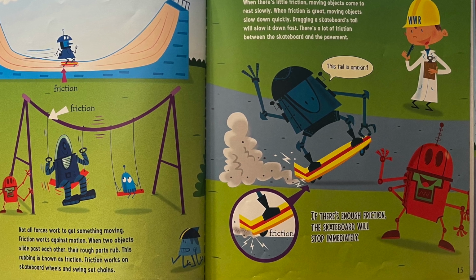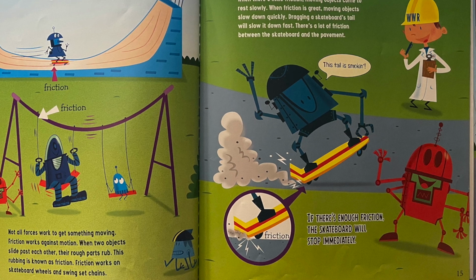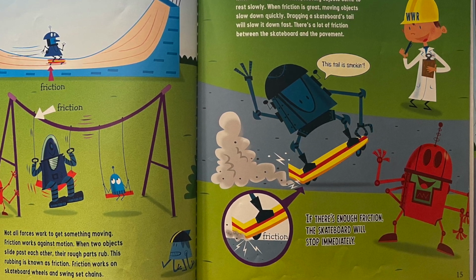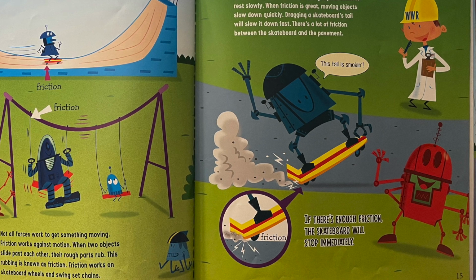Dragging a skateboard's tail will slow it down fast. There's a lot of friction between the skateboard and the pavement. This tail is smoking. If there's enough friction, the skateboard will stop immediately.